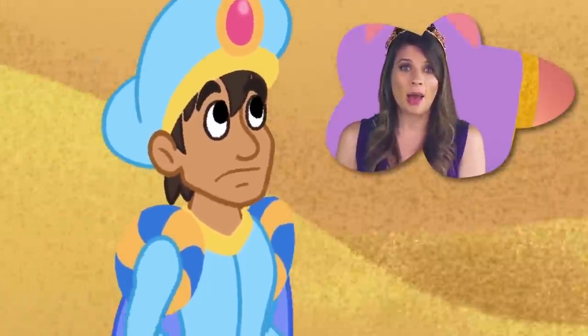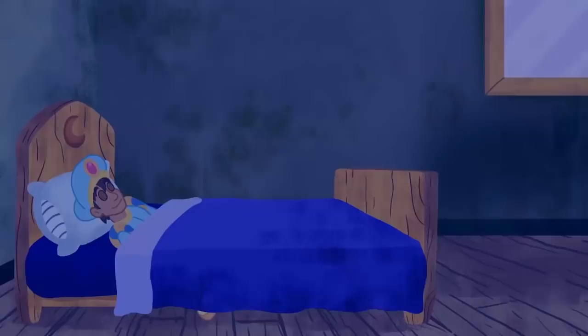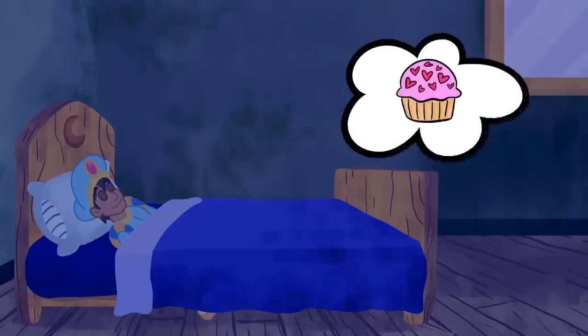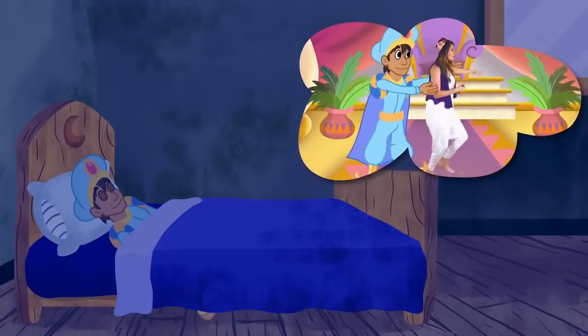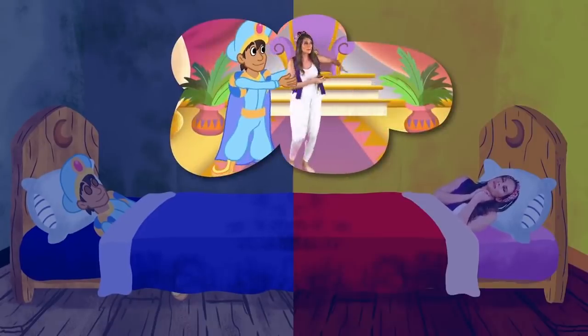But she didn't look like a thief. She looked nice. Rami didn't know what to think. He finally fell asleep and dreamed about nice things like giant cupcakes and dancing with Aladdin. And back at the palace, Aladdin was dreaming about dancing with Rami. The day of the cupcake party finally arrived, and Aladdin could not have been more excited.